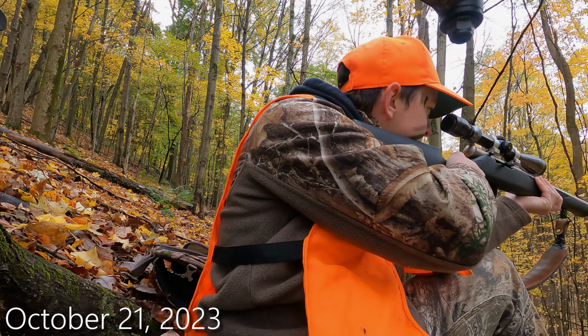There's no way I could have gotten that on film. 2 gray foxes just came running down the hill, like 5 yards away. Jeez. One of them was pretty big. Still there looking at me, but I highly doubt I can. Yeah, it's gonna run right away.